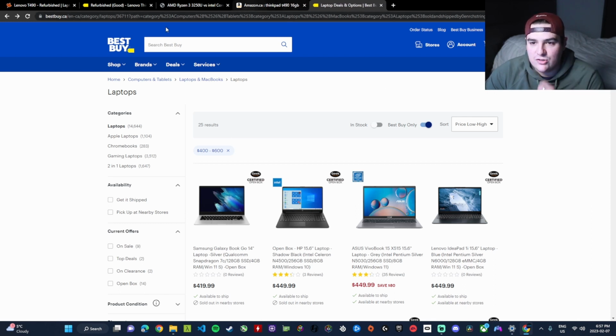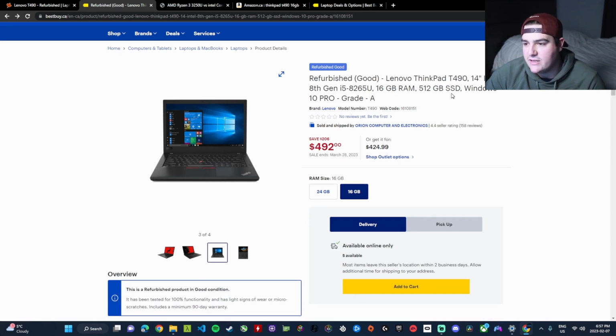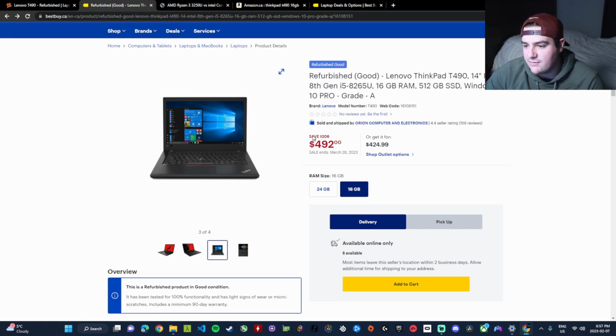But I'm going to show you a crazy deal here. So what we've got here is a T490 14-inch 8th gen i5. So it's a little older, but hear me out. We got 16 gigs of RAM. I think it's upgradable to 32 gigs max, which is good if you ever want to grow in the future. You got 512 gig SSD, Windows 10 Pro, free update to Windows 11.